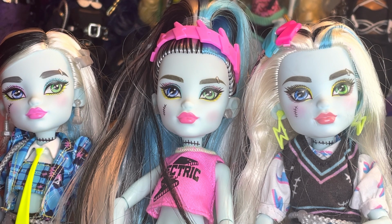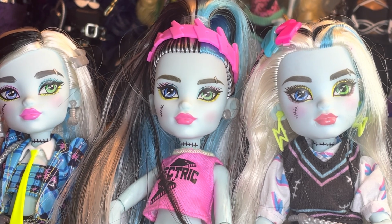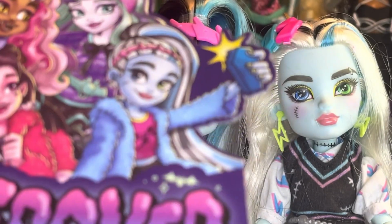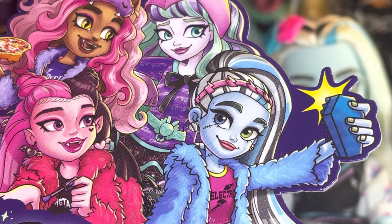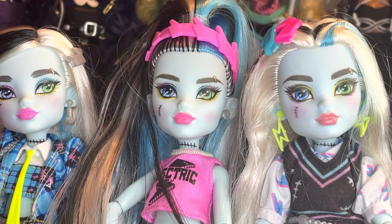But I kind of would have liked to see a couple more characters in this Creepover Party line than just the 3 main ghouls and then Twyla. But, you know, I also just noticed that in the Creepover Party artwork, Frankie is wearing the headband and the high ponytail. They're also taking a selfie, which is cute.